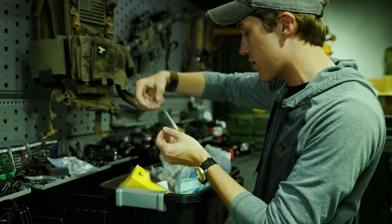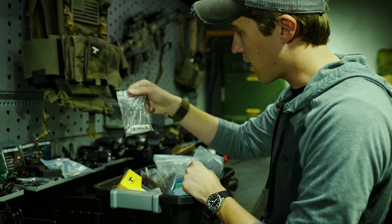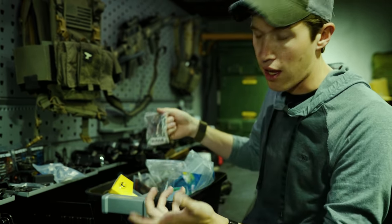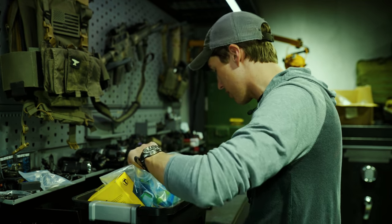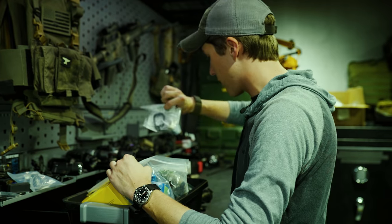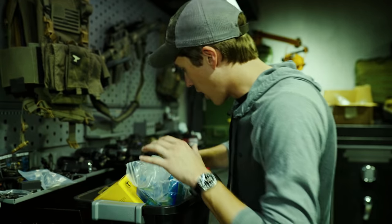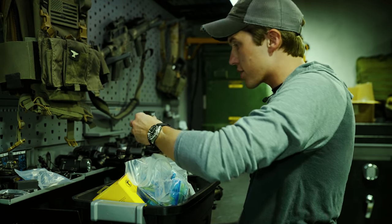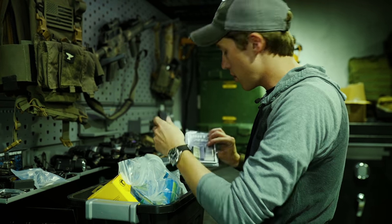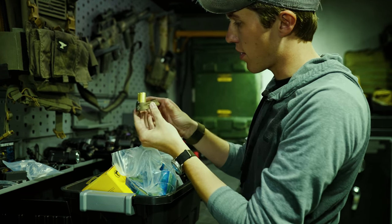Old triggers, I remember this. Back in the day, this is a skimmer trigger. Supposedly a 1911 trigger, and it's not. It just has no take up, but Glock triggers, unfortunately, will never be 1911 triggers. I'm not a big 1911 guy, but, oh look, another one. Glock triggers will never rival the awesomeness of a 1911 trigger, so just how it is.